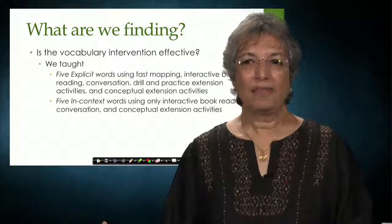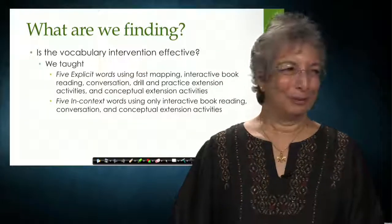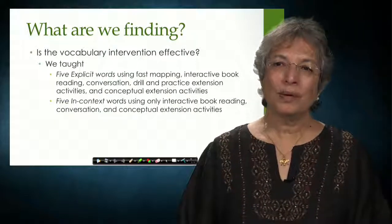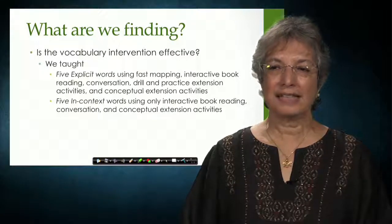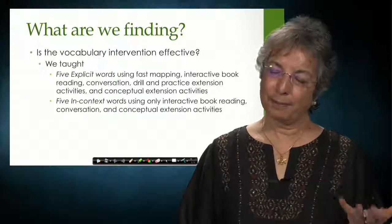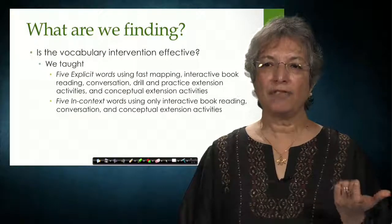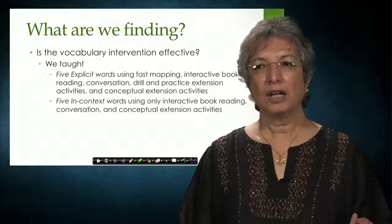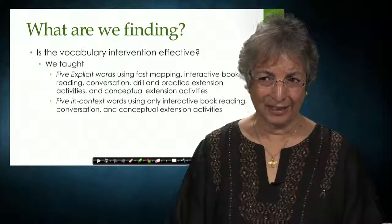So what are we finding? How effective is this vocabulary intervention? Because, you know, we're all researchers, and we won't take anybody's word for it that this is effective. We really need to know. So for our first study, and I'll have more data at another time, I'm just going to use a case study example at this time. We taught 5 words for each unit, using the fast mapping, interactive book reading, conversation, drill and practice extension activities, and conceptual extension activities.